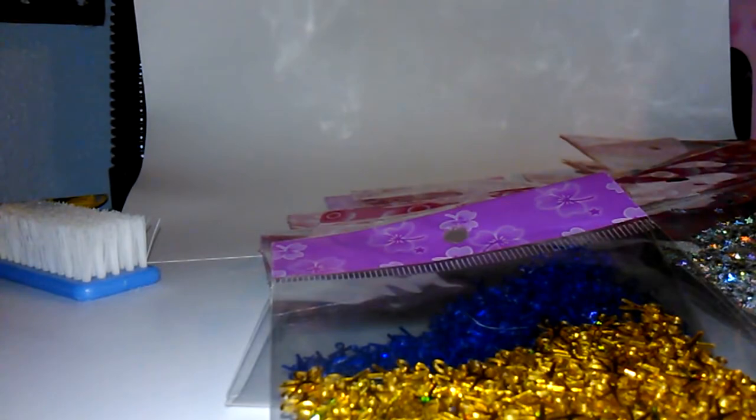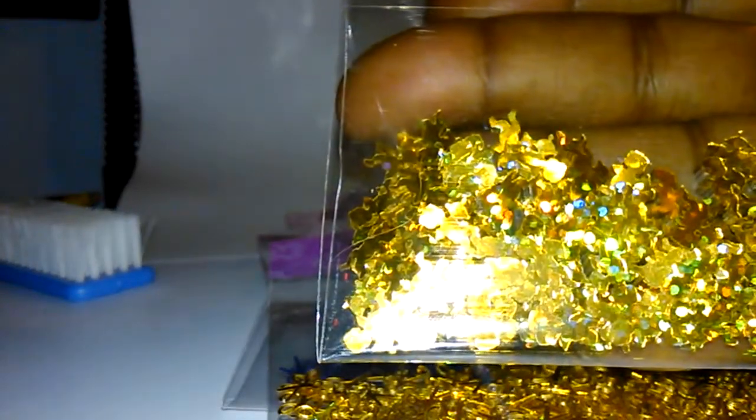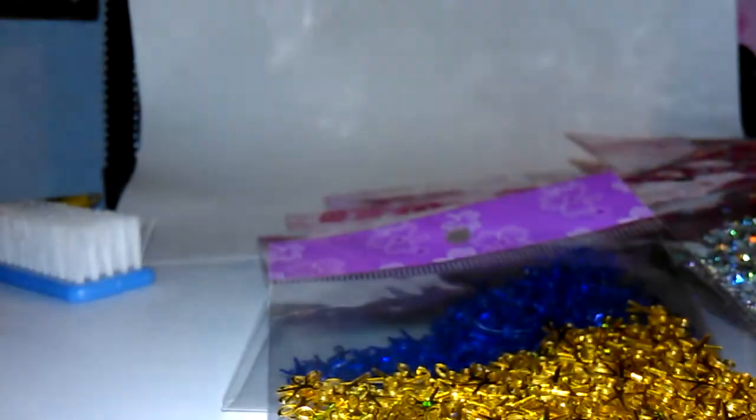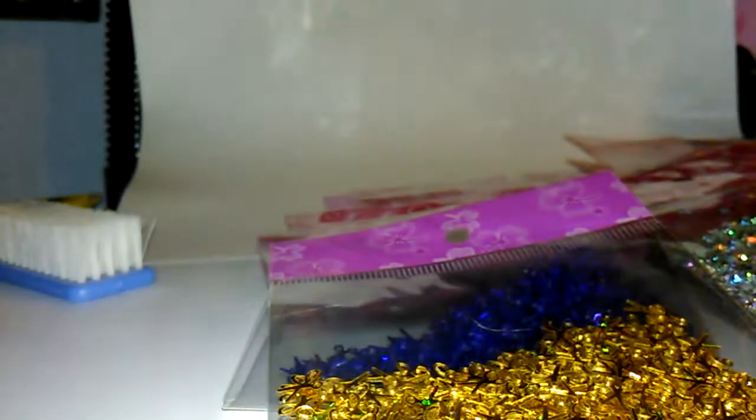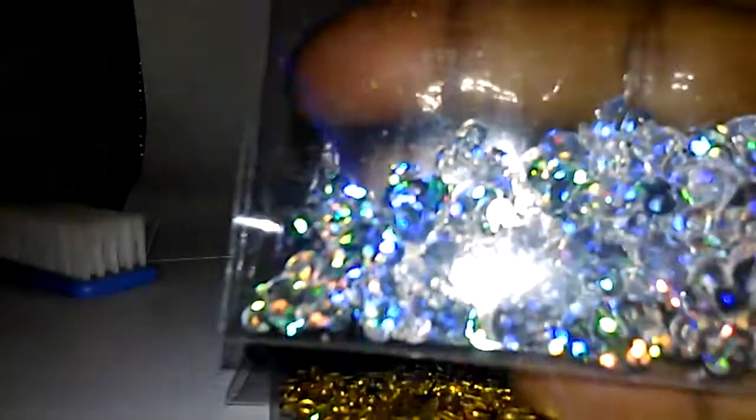All right, let's get started. We're gonna start off with the gold cupids. And we also have pink cupids that's going to be in this first grab bag. We have silver swans. Sorry about the glare, ladies.